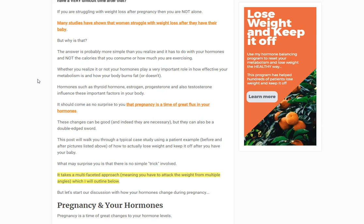And the reason for that is, pregnancy is a time of great flux for your hormones. And that's normal. That's part of pregnancy. It's just the adaptive changes that occur to allow your child and the fetus to be able to develop, and allows your body to take care of it and to support it. And so these are normal. Now the problem is this.